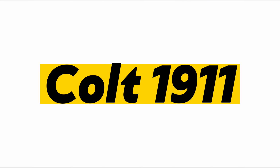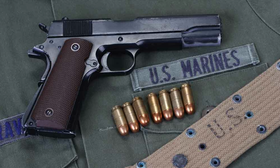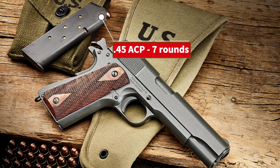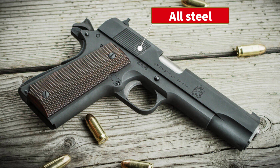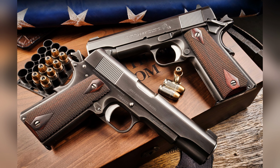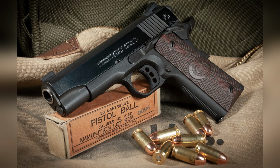Next, we've got the Colt 1911, designed by the legendary John Moses Browning and adopted by the U.S. Army in 1911. This single-action, semi-automatic pistol fires .45 ACP rounds through a 7-round magazine. It's an all-steel beast, built like a tank with no polymers to crack. With a little care, or even without it, 1911s from World War II are still out there, hitting targets today. Its 39-ounce heft soaks up recoil, protecting the frame over thousands of rounds.